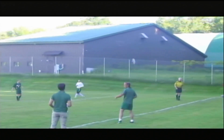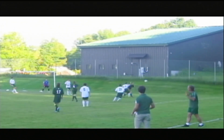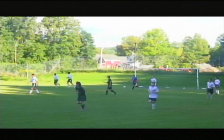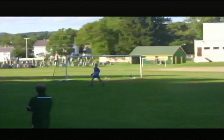So we got a 2-0 score. West Rutland definitely has had their opportunities. There's a lot to be said about teams that can capitalize on mistakes of the other team. Here's a nice long ball over the top. Looks like it's going to clear the first. Eric Maxim's in.